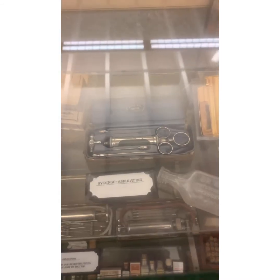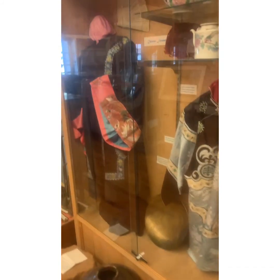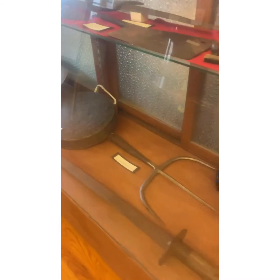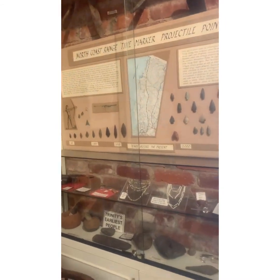Oh, wow. Interesting. Everything is magnified in here. Look at that.